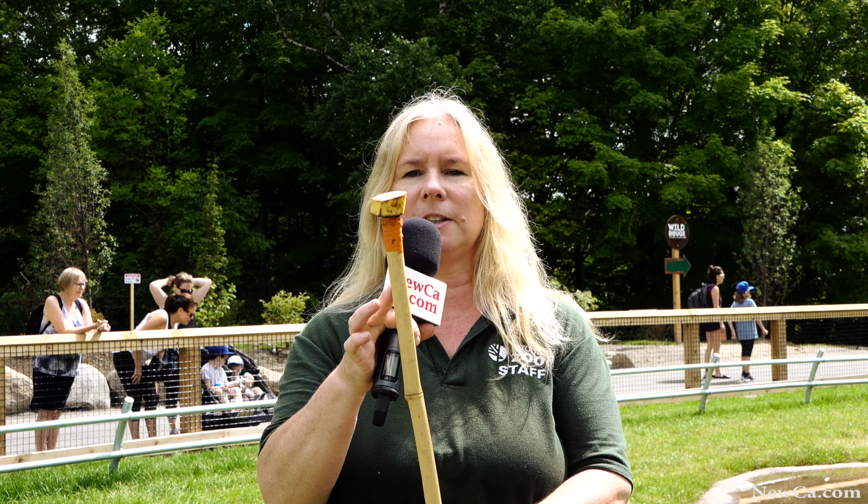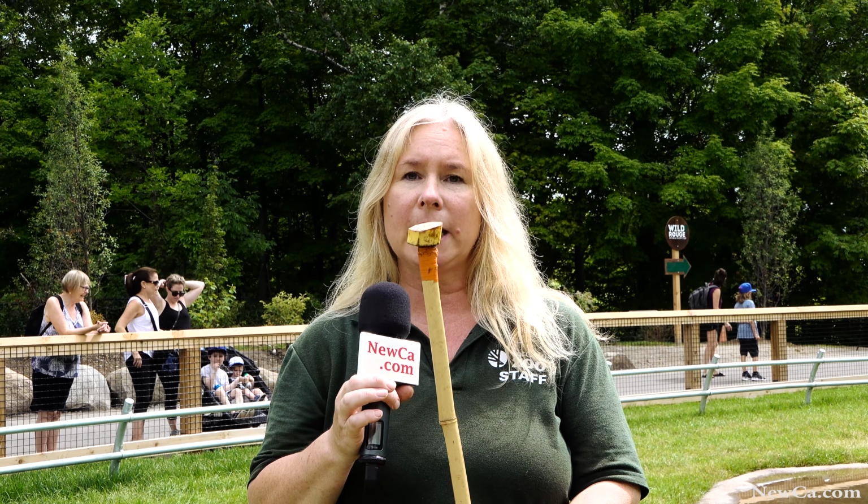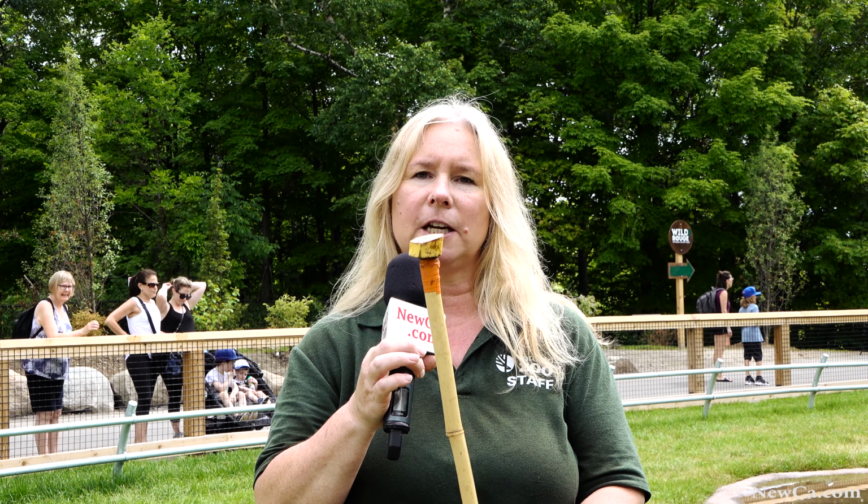So then we use this stick. Right now there's a piece of banana on the end of the stick, and then we'll feed that to the tortoise, and that's a preferred food item. It's a treat for them, and that's what they get during their training sessions.